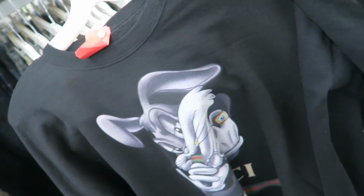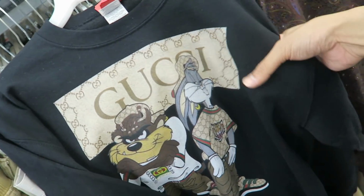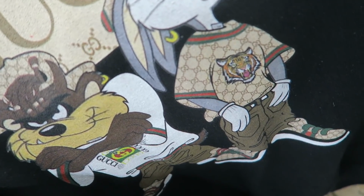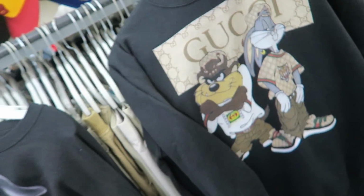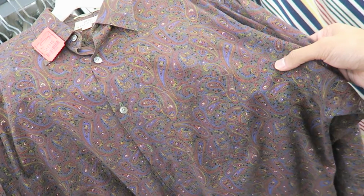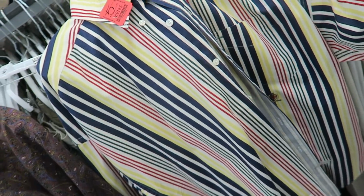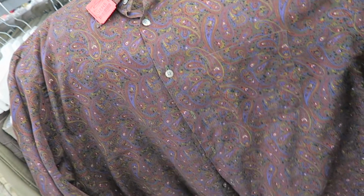So I ended up finding 2 more bootleg Gucci crew necks. These are so fire. Got Bugs Bunny and then this one has Bugs and Taz. Look at their outfits though. So I found this little button up right here. They're only asking for $3. And then right here I found this Tommy short sleeve. I might just go with this one because it's a nighttime event, so this might look a little cleaner.